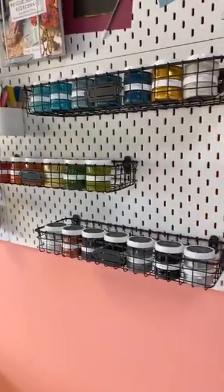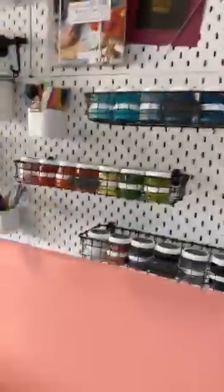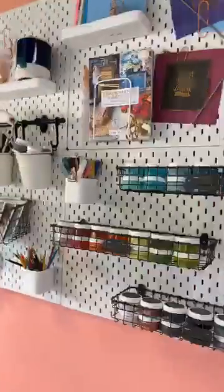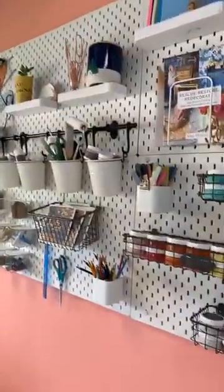Hey, Melanie. Okay. So if you're just now popping on, I'm showing you my new craft wall. And I'm going to go over the fact that most of these things I got at IKEA.